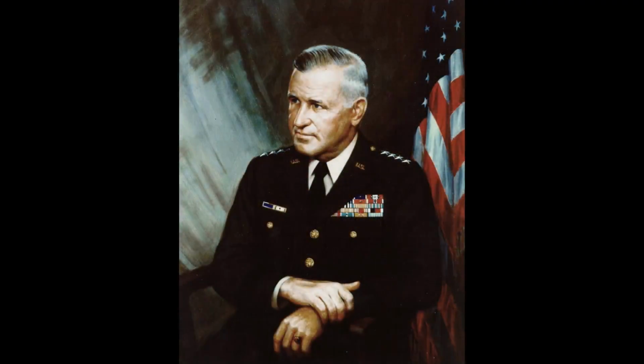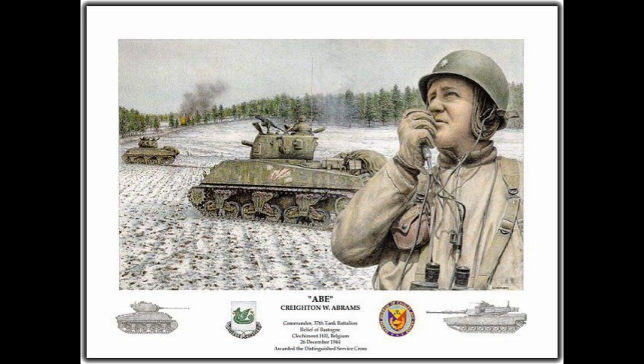Born on the 15th of September 1914 in Springfield, Massachusetts, Abrams was an unremarkable student at the West Point Military Academy of the US Army, where he graduated 185th out of a class of nearly 300. Early on in the development of the armoured branch, Abrams decided that tanks were the way ahead, and he was appointed a company commander in the 4th Armoured Division in 1940. And this was where he would christen his first tank, an M4 Sherman, the Thunderbolt.